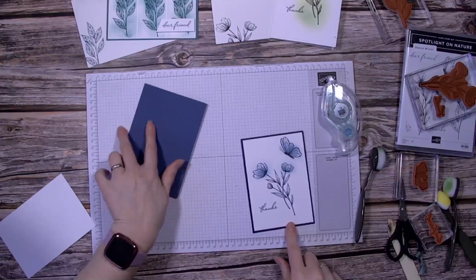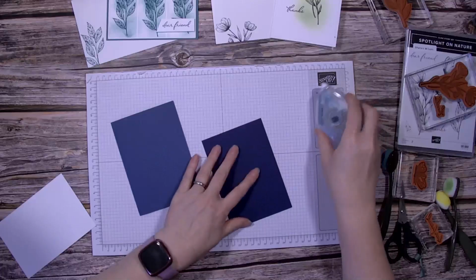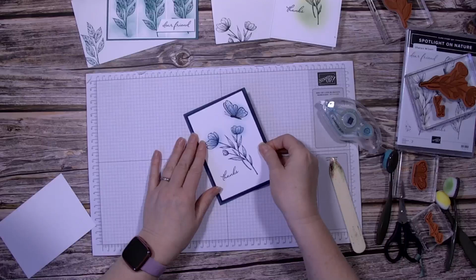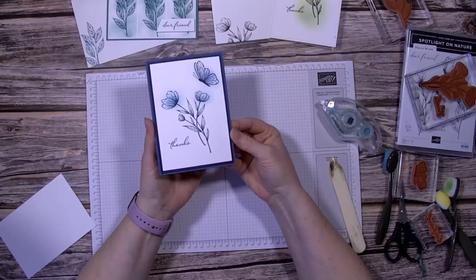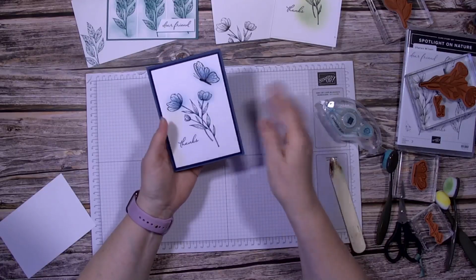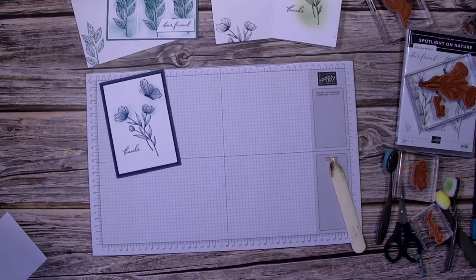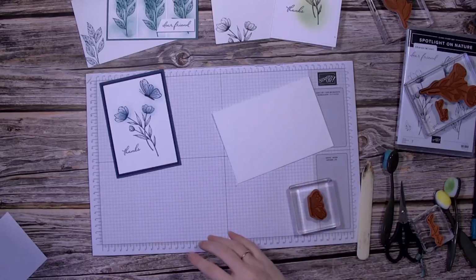And then, so I've got the Knight of Navy layer. And then just layer straight onto the Misty Moonlight card base. So again, another simple, easy card. Really, really simple. Now, do I have an envelope I can use? Don't know if I have. Let's sneak off with one from one of the other kits. So I might do the butterfly this time.